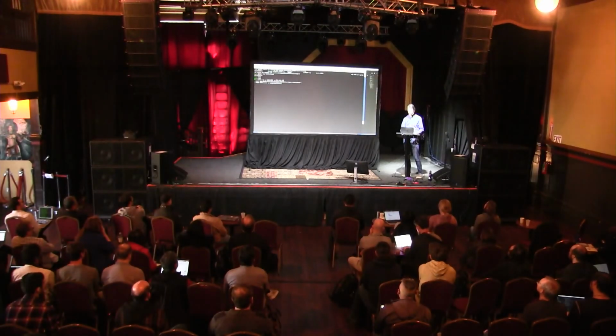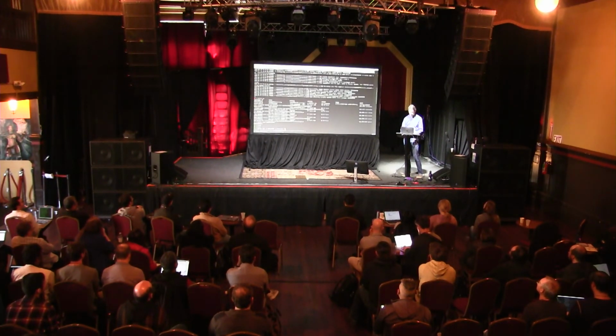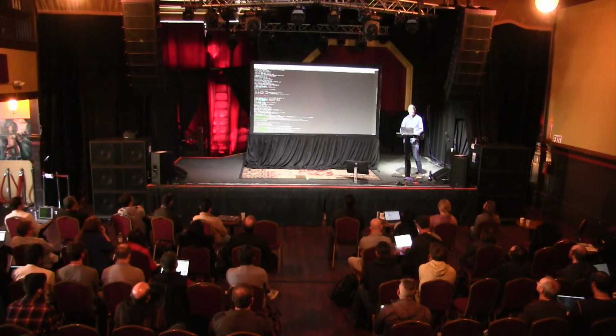Okay, demo time. Now let's pray to the demo gods that everything goes well. Let me switch here. Can you guys see that? Oh wow, I could not make this smaller. Let me see if I can.